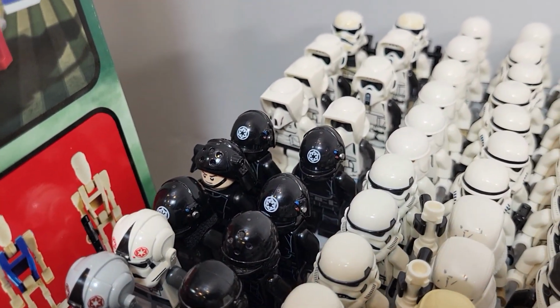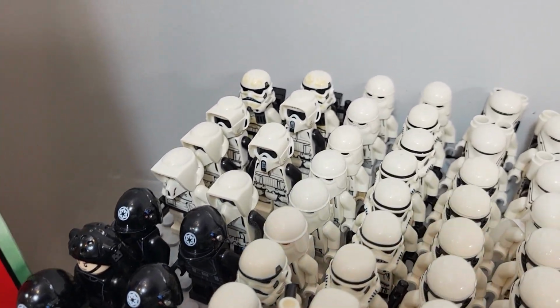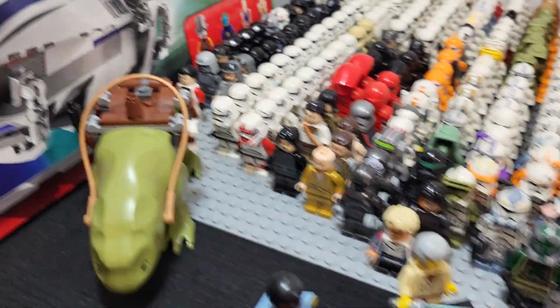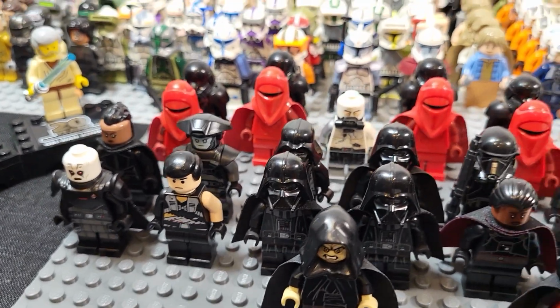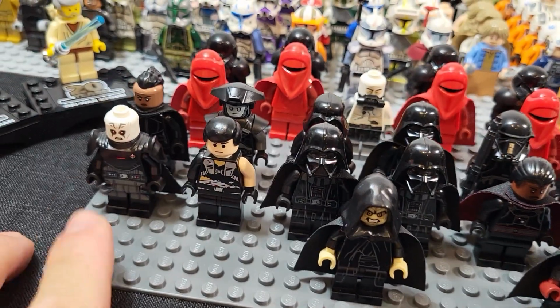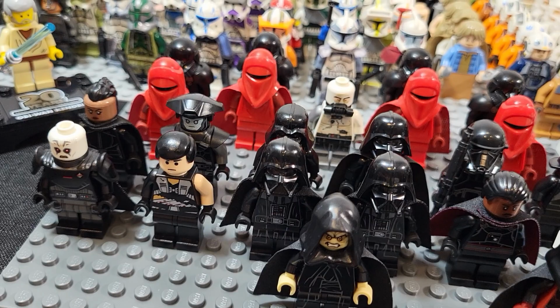We have some Death Star commanders and officers. And then we do have a bunch of scout troopers and sand troopers. Then we move on to the front. We do have the Sith or Imperial. We do have the 1st, the 7th, and the 5th sisters and brothers.